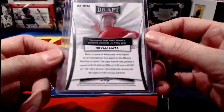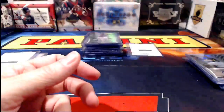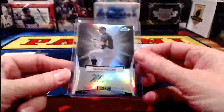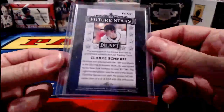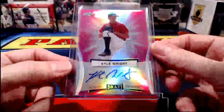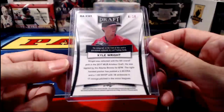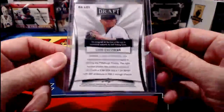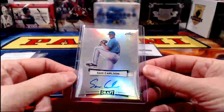Brian Mata for the Red Sox. A little Mitch Keller, that's a nice one, numbered to 7 for the Pirates. Matt Sauer for the Yankees. Gurriel for the Blue Jays. Clarke Schmidt for the Yankees. Kyle Wright. Did we already have a Kyle Wright? It seems like we did, but maybe we didn't. But maybe to 10 for the Braves. Seems like we had a Kyle Wright. Escobar for the Pirates, who are just cleaning up right now. Sam Carlson for the Mariners.